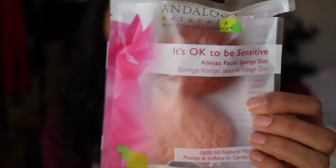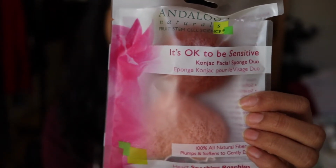So let's start off with things that I consider as tools. What I have are these Konjac sponges. I've used different Konjac sponges, but the ones that I'm using now are the ANDALOU Naturals Konjac Facial Sponge Duo. These packs come with 2 sponges, which I really like. I tried the 100% pure one, which is gray and it comes wet. That one's quite pricey, and I'm fine with these. And it comes with 2 and it's cheaper. I highly recommend that if you want to try facial Konjac sponges, these are great.